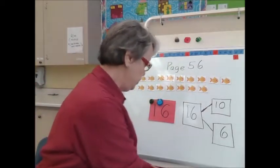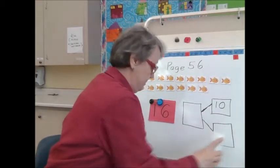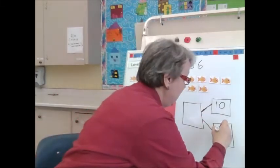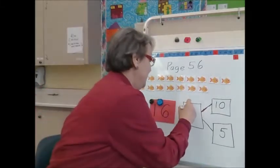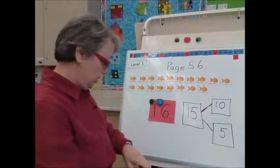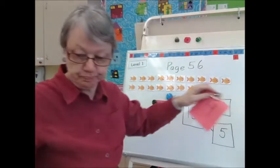We're going to do the card trick again. We erase this number, we erase this number, and we put 10 and 5. 10 and 5 make 15. All right, and that works with the card trick as well. Now we need to use another one. All right.